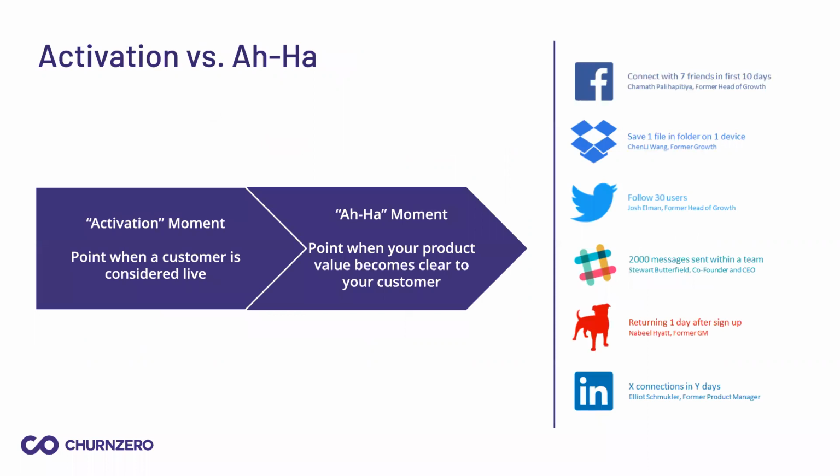There should be a difference, and you should really take pains to differentiate between your customers simply activating and getting their instance of your product up and running versus the aha moment when they're seeing the value and doing the things in your platform that show you that the customer is achieving their goals, right?